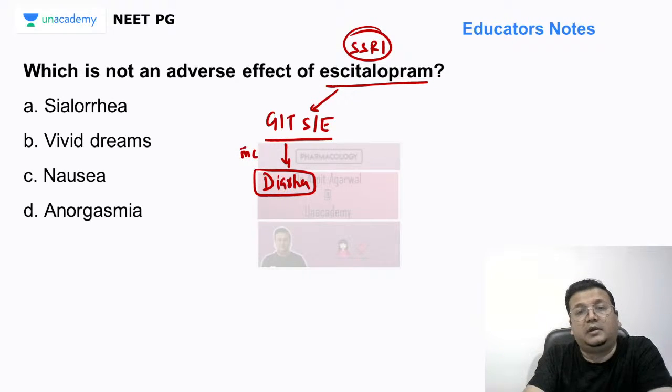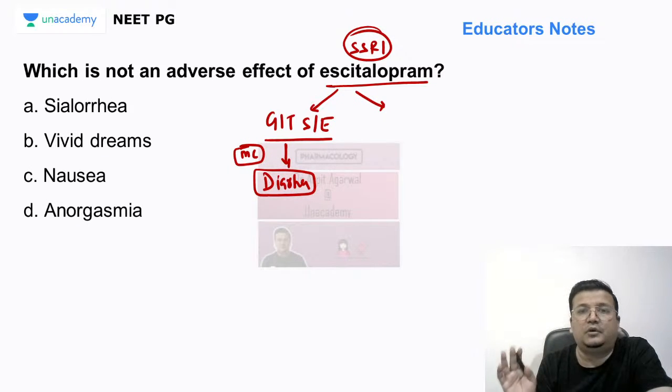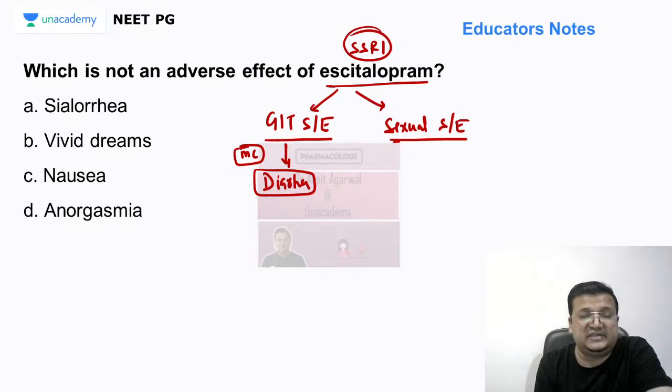But another very interesting point: diarrhea, nausea, vomiting, the GI side effects, the patient will develop tolerance to in due course of time. In the long run, the most common side effect becomes the sexual side effect. Now this is very important. Sexual side effect. Increase in serotonin in the spinal cord causes sexual side effects. So you will have decreased libido.